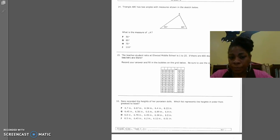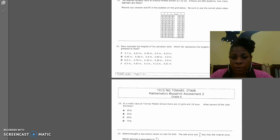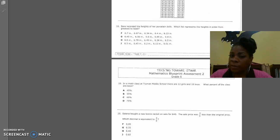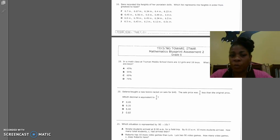16. Sarah recorded the heights of her porcelain dolls. Which list represents the heights in order from greatest to least? 19. In a math class at Truman Middle School, there are 12 girls and 18 boys. What percent of the class are boys? 20. Selena bought a new tennis racket on sale for $40. The sale price was 3/5 less than the original price. Which decimal is equivalent to 3/5?